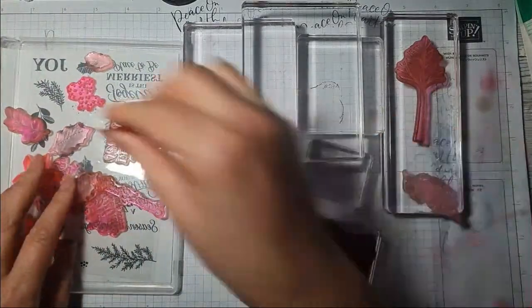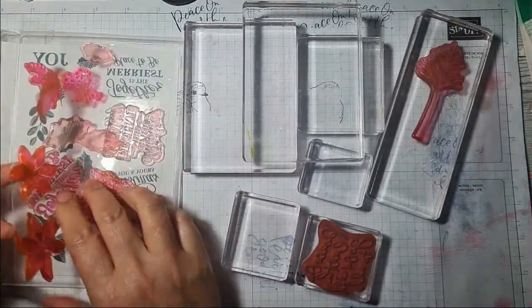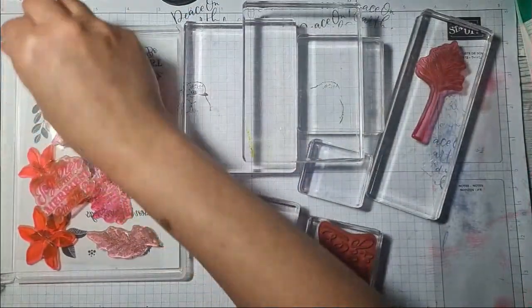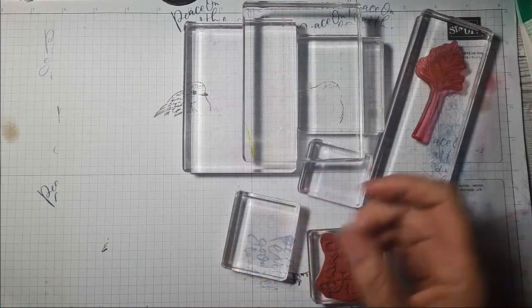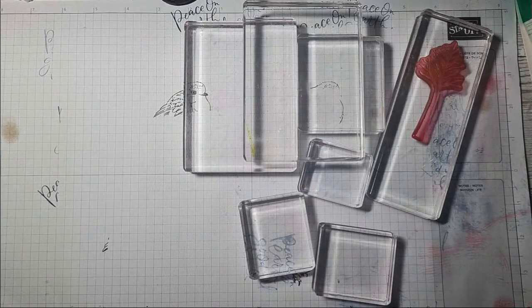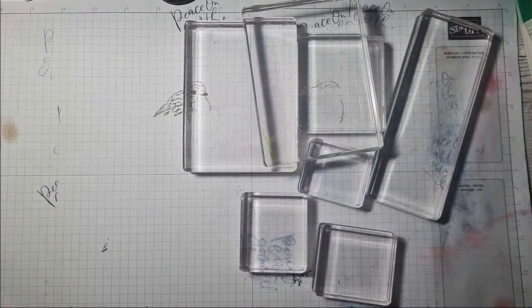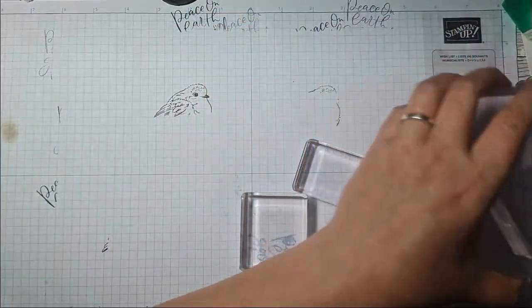Like I think I've lost the little berries out of the, I want to say Into the Woods stamp set. It's not called Into the Woods. What's it called? Oh, I forgot what it's called. It's got the little house and the various little mushrooms and things in it. It's like a couple of little berries like that. And I noticed the other day, I was like, oh, it's not in here. But it was kind of too late to go looking for it because I think I must have lost it before I noticed.